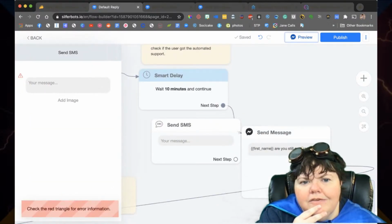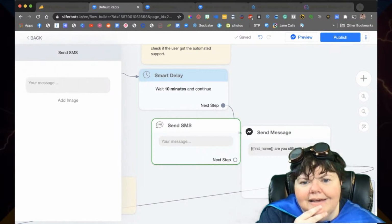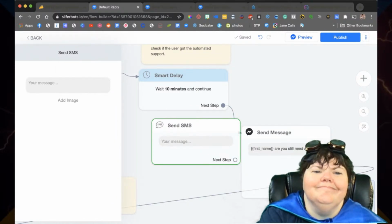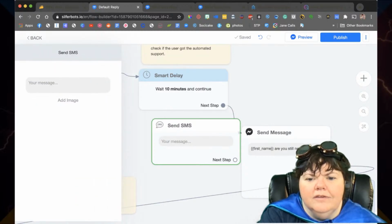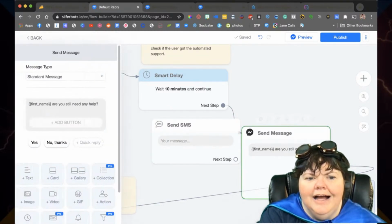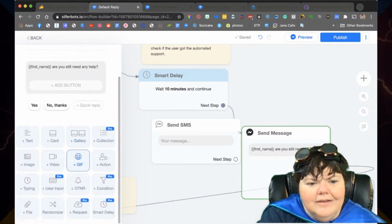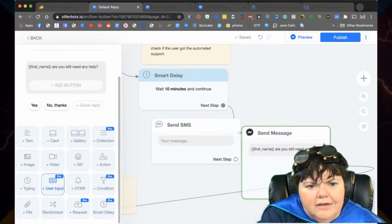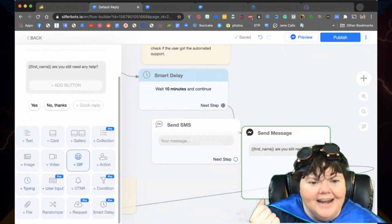Preview, it's got to send an SMS in here. I actually just had put that in. Oh, it does have an editing canvas that comes up. You just have to tap on one of these things here. Aha. Okay, fantastic, darlings. So there's a lot here. Looks like a lot of the same stuff that ManyChat has.